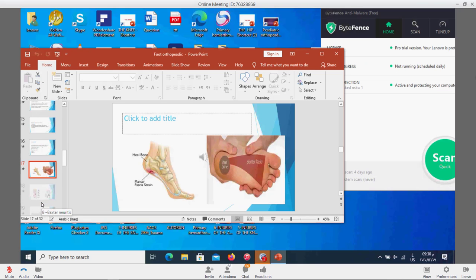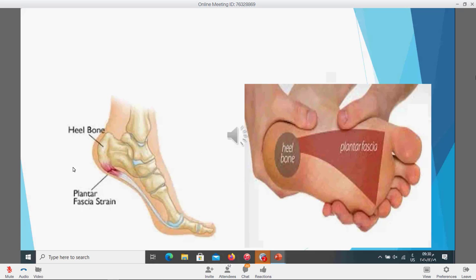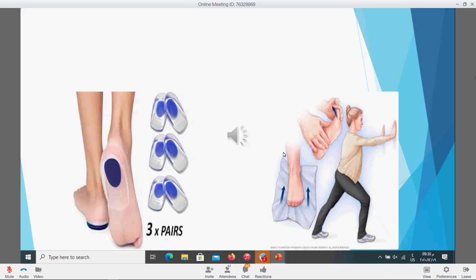Yes, and we can see these are pictures of heel pain, and this is the plantar fasciitis. If you see our pointer, this is the usual site of the pain. And we can use these heel pads that you can see, and stretching exercises.